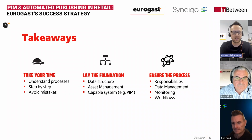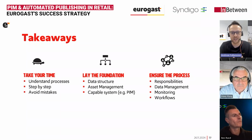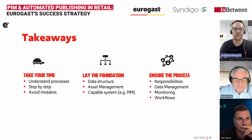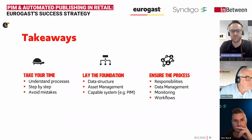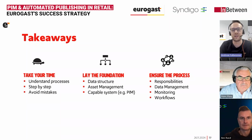If you do it at the same time, for example, the implementation of a publication solution and a product information solution, that won't work, because when it's happening in parallel, they might not work as expected. Later, foundation means that we have to have the system, but also have the foundation from a data perspective. We have to maintain our data. We have to enhance the data we have, but we also have to create a baseline asset management for our pictures, for example, and for sure have a capable solution for that.